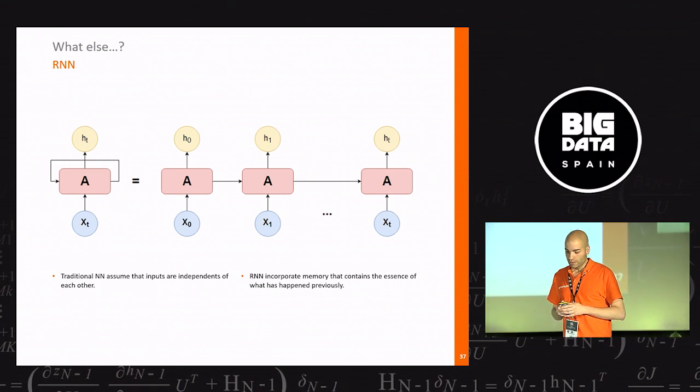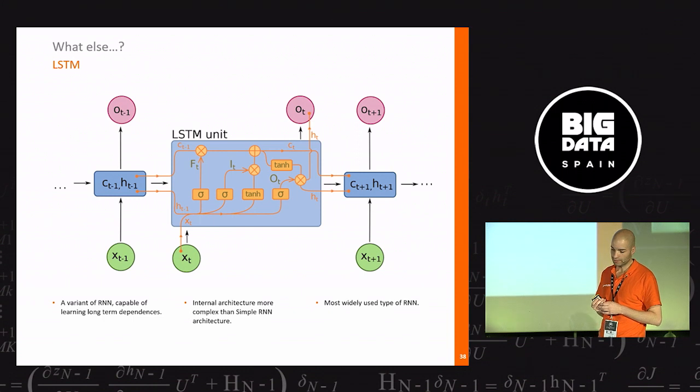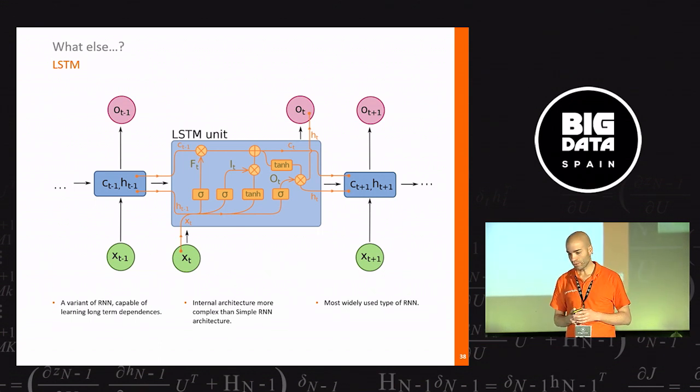These recurrent neural networks incorporate a certain kind of memory that contains the sense of what has happened previously. We have the LSTM, long short-term memory, which is a variant of recurrent neural networks capable of learning long-term dependencies. The internal architecture is more complex than a simple recurrent neural network architecture, and it is the most widely used type of recurrent neural network.